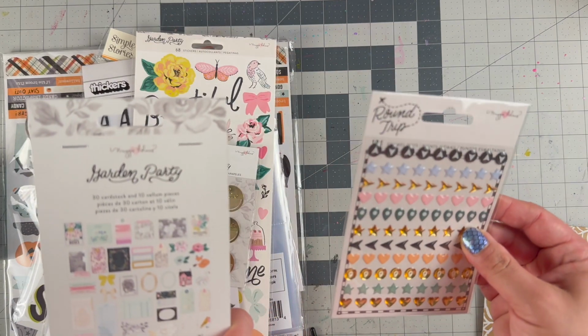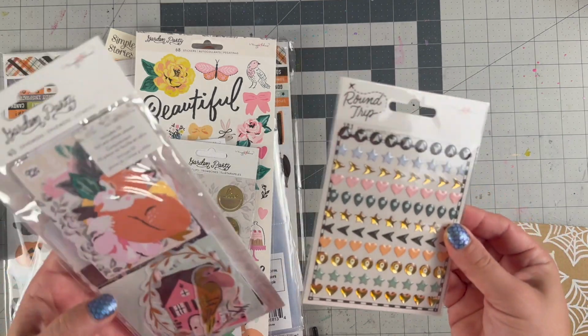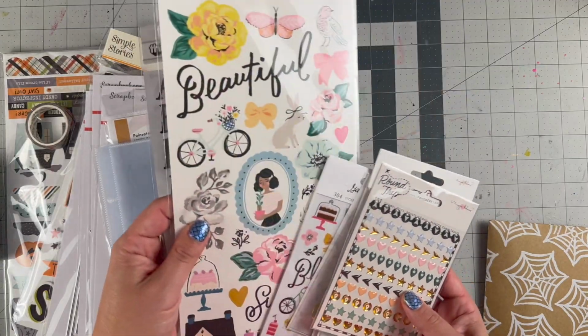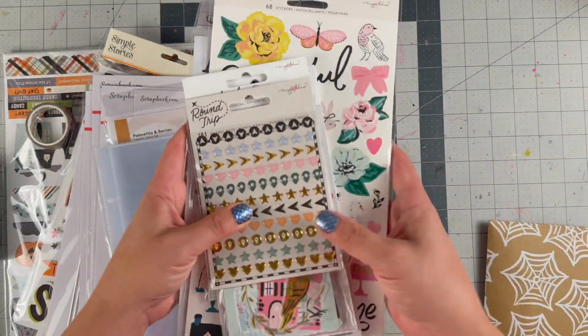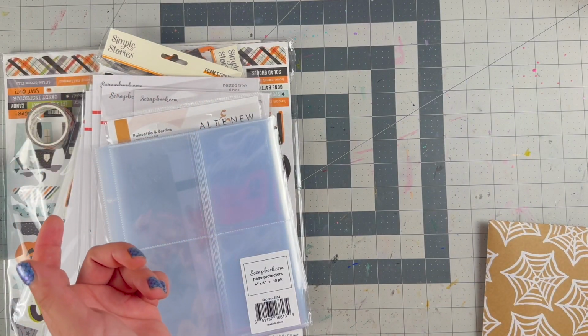And then it had the little enamel dots kind of ones. And I believe all of this was $15. So I thought it was a really good deal. Maggie Holmes is just a classic style that I've always loved, and a good classic alpha. So I picked that up because, like I said, it was one of the deals of the day. And I thought, why not for $15?